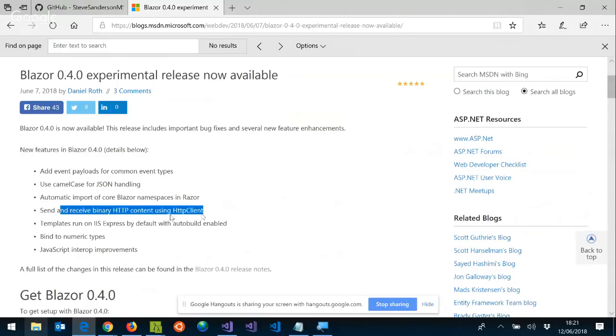Okay, so firstly, this thing about sending and receiving binary content, you might be thinking, what's the point of that then? I can already send and receive JSON data, so why do I need binary stuff? So quick group quiz. What are the potential use cases for sending and receiving binary data?